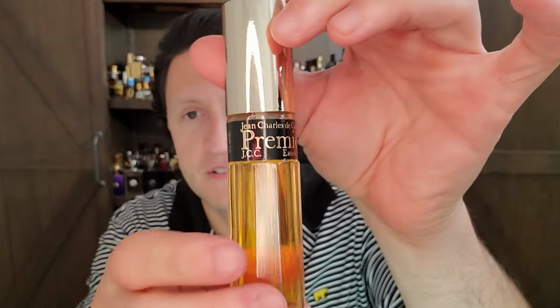That is cool, man. This is a house that I actually really, really rate. Some of their old stuff has been impressively good. Castelbajac Premier, 1981. A floral chypre for women. Aldehydes, bergamot, blackcurrant, hyacinth, peach, lemon, lily of the valley, carnation, jasmine, rose, honey, iris, ylang, cedarwood, oak moss, ambergris, benzoin, cinnamon, styrax, vetiver, civet, and musk.